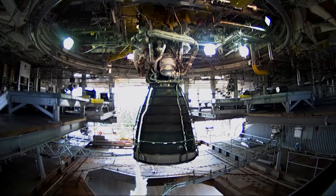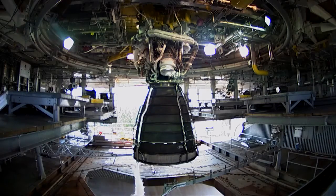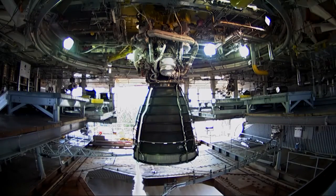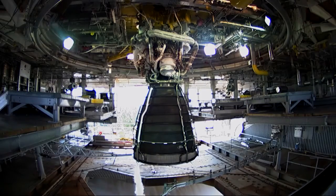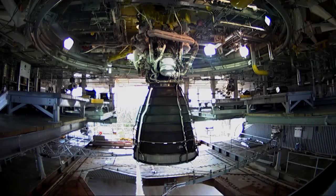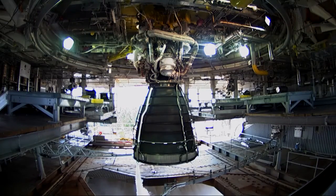Absolutely. The RS-25 is a liquid-fueled engine. It's liquid oxygen and liquid hydrogen, to be exact. How much liquid oxygen and liquid hydrogen will we use in today's test? During today's test, we'll burn about 150,000 gallons of liquid hydrogen and 60,000 gallons of liquid oxygen. That's over 200,000 gallons total propellant, enough to fill about 10 average-sized swimming pools.